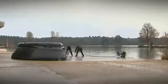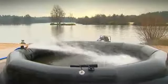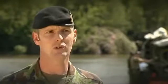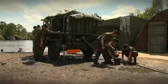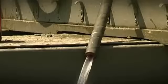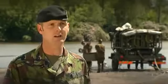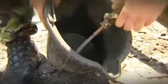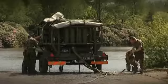Sappers don't just cross water by boat or bridge. We also make sure the army has fresh water to drink. They're learning all about the water purification unit, and all this does is take any water source that we've got, no matter how contaminated it is, and it's filtered through the trailer itself, and at the end of it, it produces drinking water. Places like Afghanistan and Iraq, we've been using it out there. Bosnia, we used it, and on training exercises. So no matter where we are, the whole army can get access to drinking water through this piece of kit.